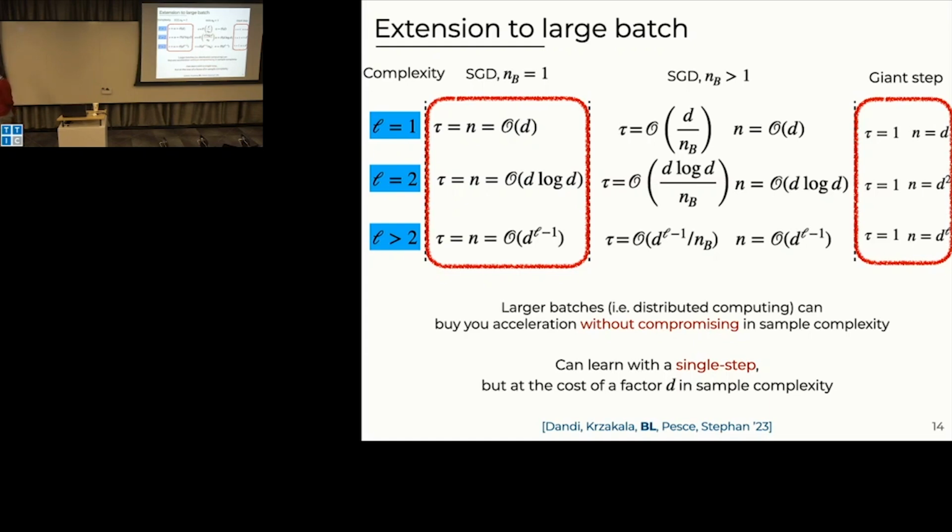And I'm curious, with AMP, how many iterations do you need? Order 1 iterations? Oh, sorry, no. Order D iterations of AMP. Let me correct that: order 1 iterations of AMP with n proportional to D, you can learn this single index model. Do you need an initialization for the AMP?